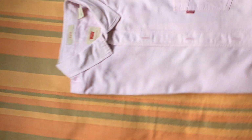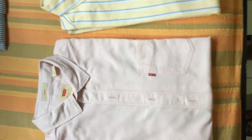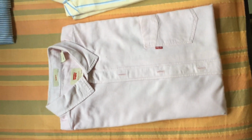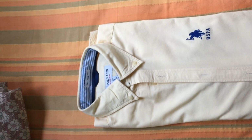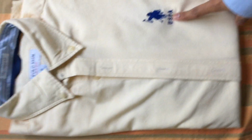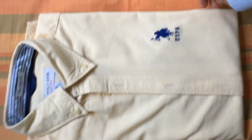Now let's get to a different thing. Again, this shirt might seem just like a plain colored shirt like these other two, or the one I am wearing right now. But it's really different. The shirt I am wearing, which you saw in the intro, is also a USPA. It's a premium cotton shirt in light blue. This is also a USPA premium cotton yellow shirt, plain.